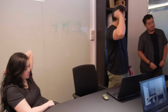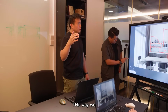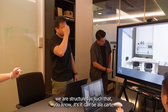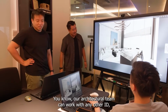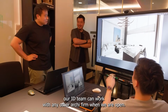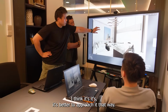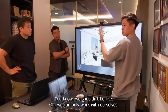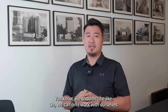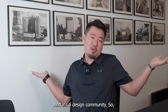And then the mounting for the projector probably can be at the other end of the wall. The way we are structured is such that it can be a la carte. Our architectural team can work with any other ID, and our ID team can work with any other Archi firm. When we are open, I think it's better to approach it that way. We shouldn't say we can only work with ourselves. It's always good to know more people, make more friends. It's a design community.